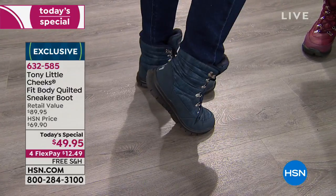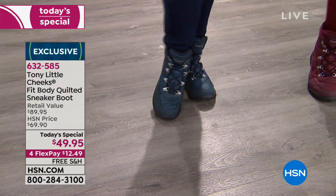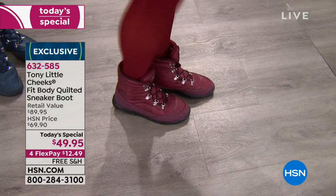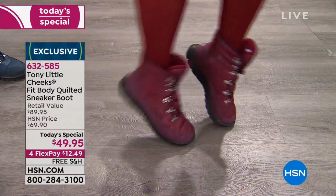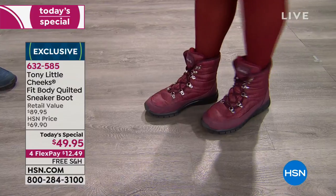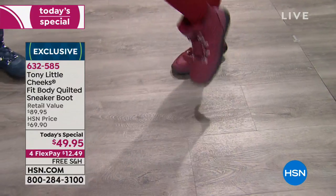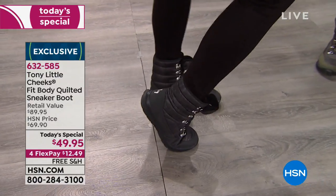This is weather resistant. It is lightweight. It is a quilted design. So it puts you right into the moment of fashion and style. But it's also a sneaker, and there are three different layers of foam and cushion. Look at the flexibility. By the way, that's the burgundy if you want to order early. We also have it for you in the black, which has been the number one hands-down favorite on the day.